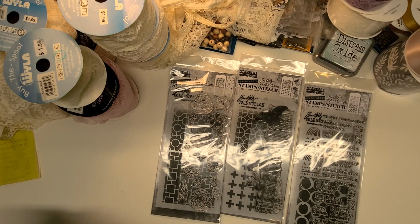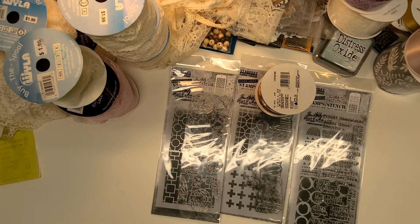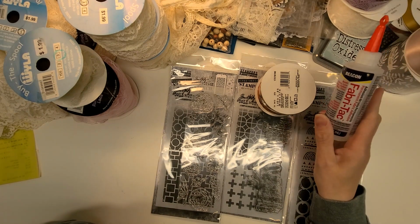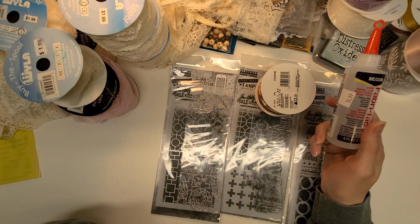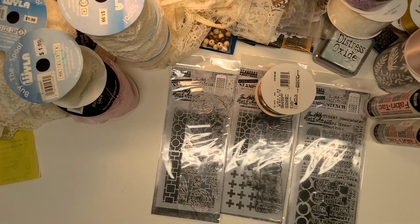I gotta look back in this big giant bag. Ooh, look at this one. I found that one at the end and I was like, oh my gosh, I have to have that. So I traded that for a pink. They did have two glues and they were 50% off on the Fabri-Tac. So I got the two small ones and then I got one big one that I already took out of here.